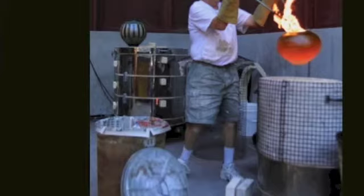So that is raku firing, which is one of the wonderful firing techniques that you can do at the Art Center. It's a low temperature method of firing. You do it outside, and it produces some amazing glaze effects, almost metallic glaze effects. It's quite dramatic.